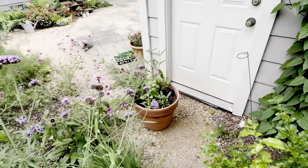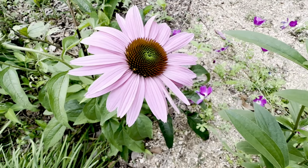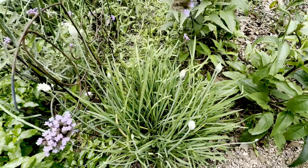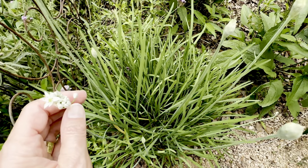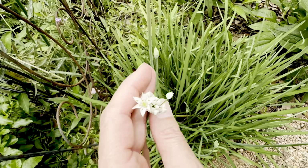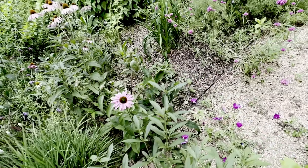And back in here, some beautiful coneflowers coming up. Verbena bonariensis. And then this is garlic chives, and it's just getting ready to pop. Look, it's going to have a bunch of little white flowers. There's our first one. And so that's looking cute.